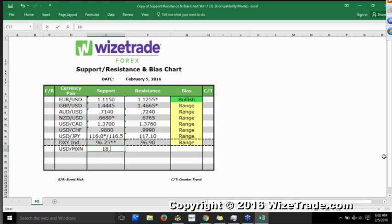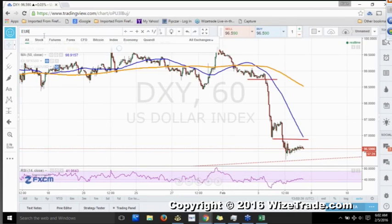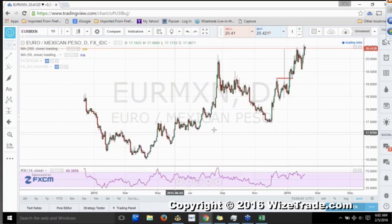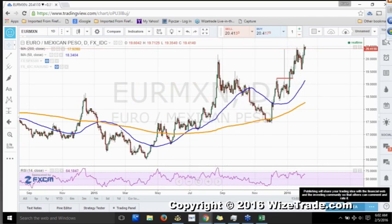Think about that. Key support, resistance, 18.32, and it's still very bullish. Now, if you think about the euro peso, extremely bullish charts here. Think about if the market goes a little risk off, this thing is going to go parabolic, right? I don't trade the euro peso and I don't have the ability to, but I know some of you do.